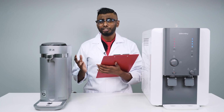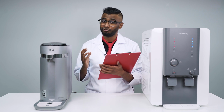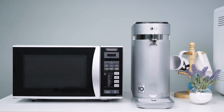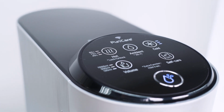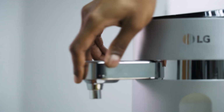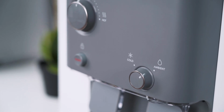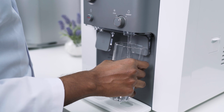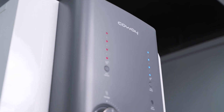So, the LG PuriCare and the Coway Villaem II are both great water purifiers for the price. The LG has more thoughtful features like a slim design, instantly filtered water, precise volume and temperature indicators, as well as the 180-degree rotating tap. The Coway has a more thorough filtration system with the RO method and a tank for storing water, but at the cost of a bulkier design.